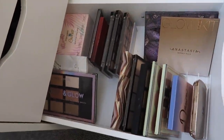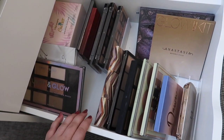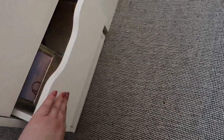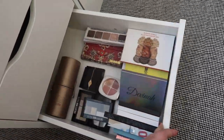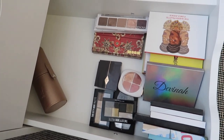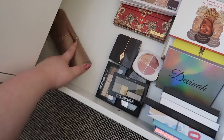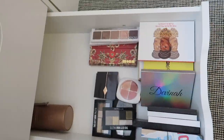Drawer number four are my face palettes, and honestly, I'm happy with the way I have it organized. I really just moved it from the left side to the right side. And last but not least, this is the other eyeshadow palette shelf. I want to get some more little organizers for the tiny eyeshadow palettes that I have. And then I think the back here, I'm going to put extra brushes and some other miscellaneous storage.